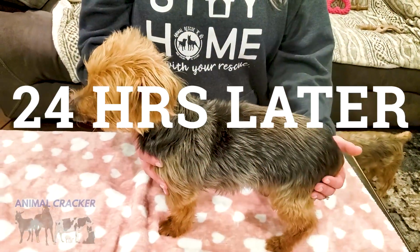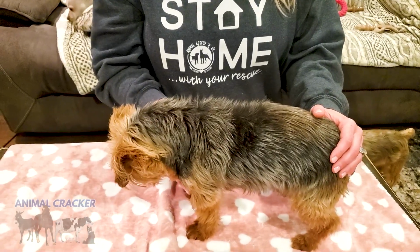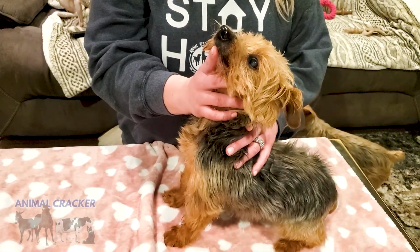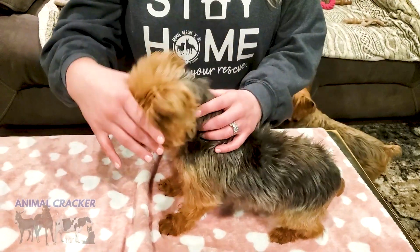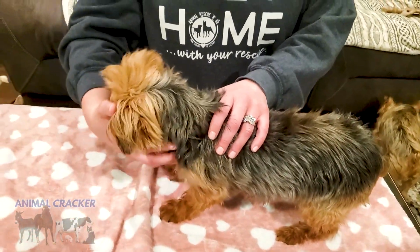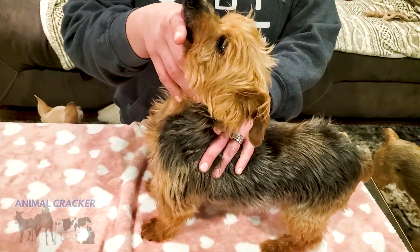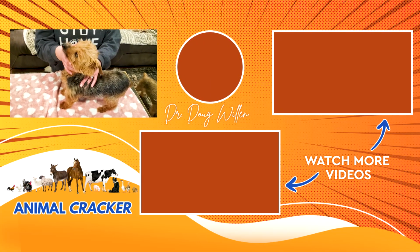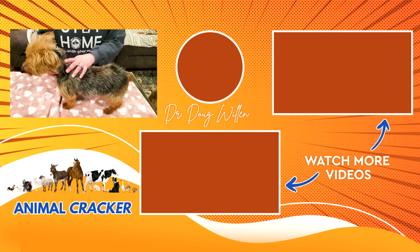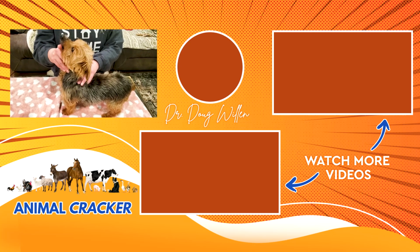All right, so we are going to check Ava's range of motion. First thing we're going to do is bring her snout all the way down. As you can see, it goes very easily. Now we're going to bring her head all the way up to the ceiling. We're going to bring her nose to her shoulder. And we're going to bring her nose to her other shoulder. As you can see, it's moving really easily. Perfect. Good girl.